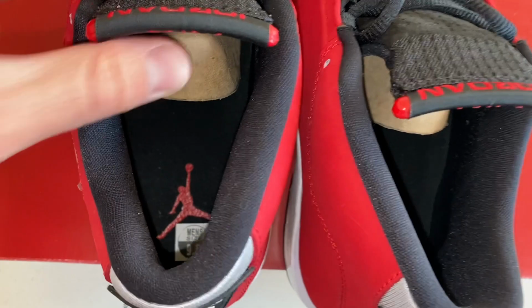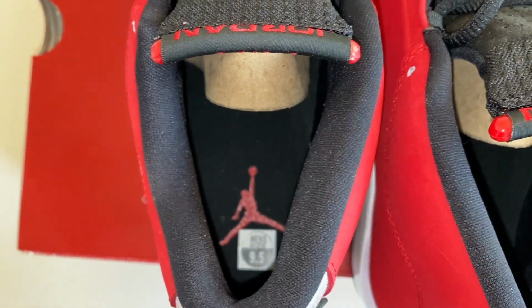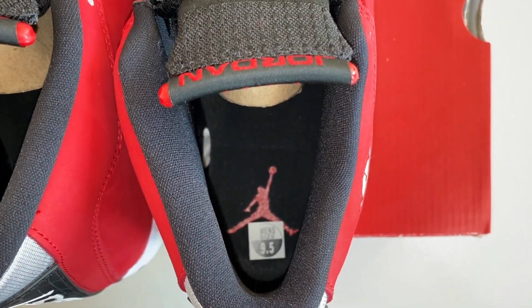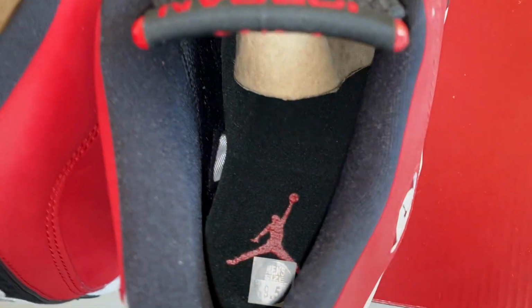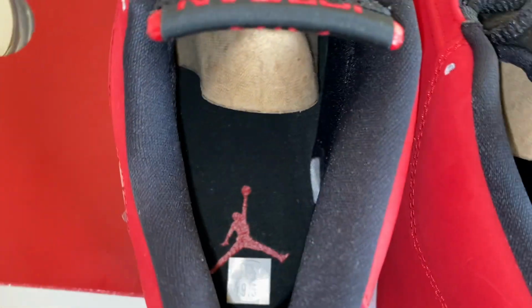And then as we move inside the sneaker, again, we got that black inner lining. We have a black insole with a red Jumpman printed on top. We'll get it to focus in there. You guys can see the size tag as well. And then down on the inner piece, you can see the medial side where there's a little see-through pocket of that kind of mesh material that I mentioned before.